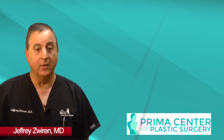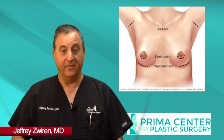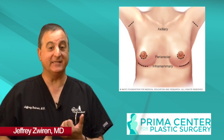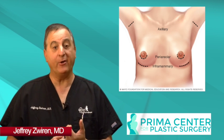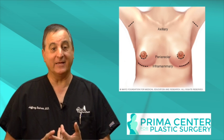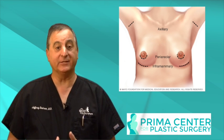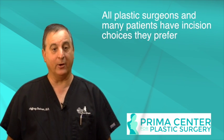There are many incision choices for women considering breast augmentation. The four standard choices for the placement of the incision are the inframammary or crease incision, the peri-areolar incision or around the areola, the transaxillary incision under the armpit, and the transumbilical incision. All plastic surgeons, and for that matter patients, will have incision choices that they prefer.